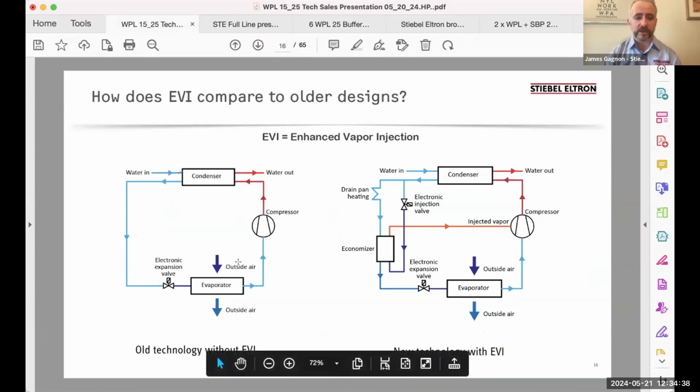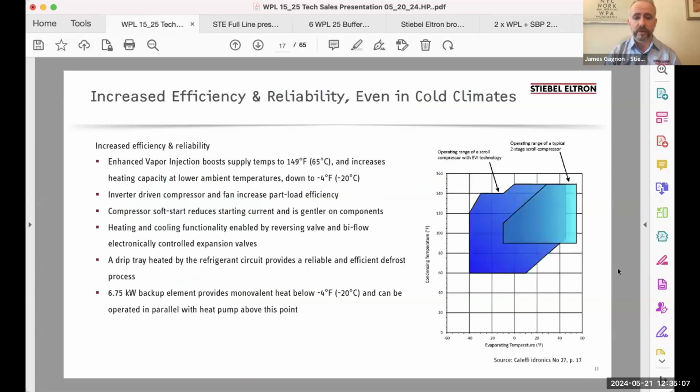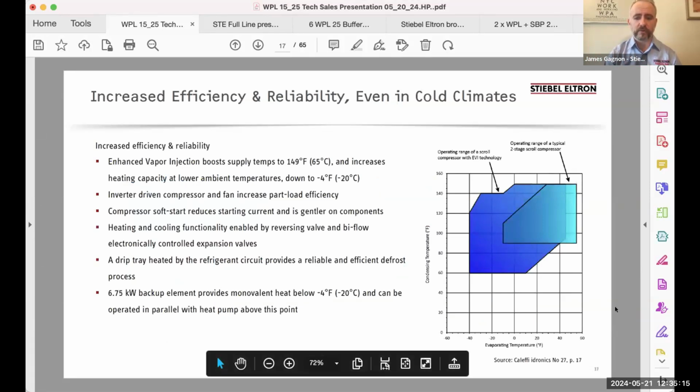On the left, you see the basic refrigerant cycle: condenser, compressor, and evaporator. EVI technology adds a subcooler or economizer and does some intermediate injection into the compressor to allow for even higher outflow temperatures at even colder outdoor temperatures and even higher heating capacities when it's quite cold outside. EVI technology is not signature to Stiebel Eltron alone, but we are quite good at utilizing it. Just a quick slide showing it expands the capacity of the unit in colder temperatures with higher outflow temperatures.